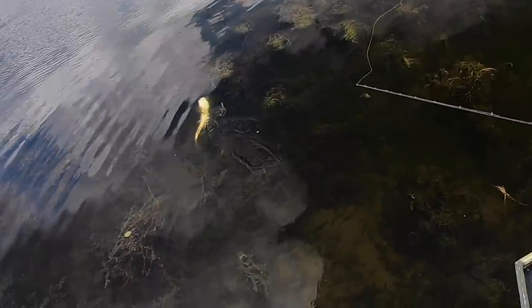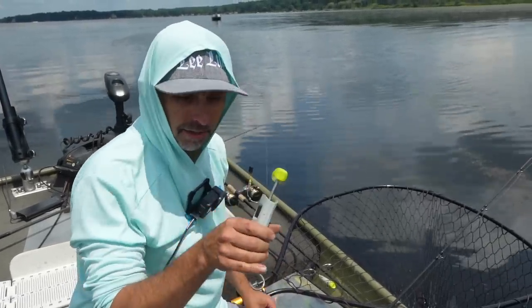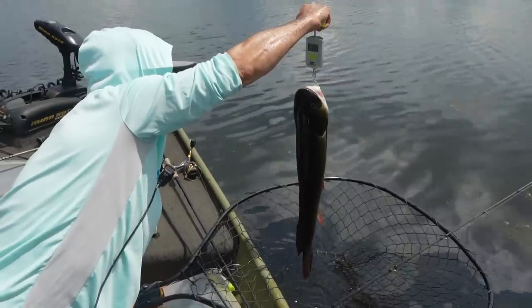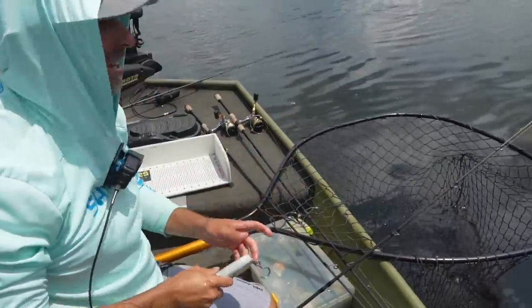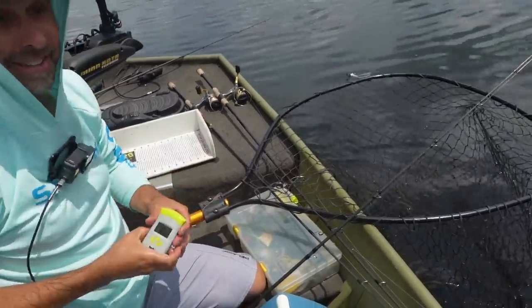All right, folks, this is a big one. It's definitely one of the biggest I've ever caught. I got my scale with me. We're gonna see what the heck this thing weighs. 7 1/4. My biggest is 8.96, so I'm not there, but it is a good one. All right, let's get a look at this thing.